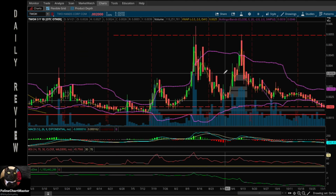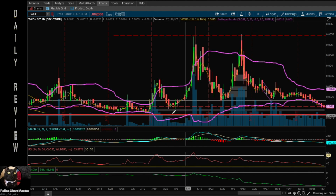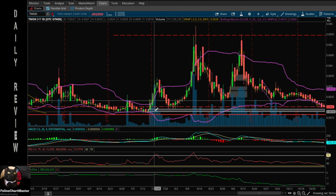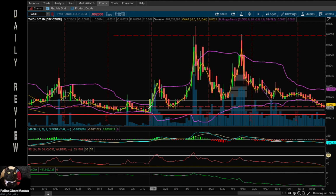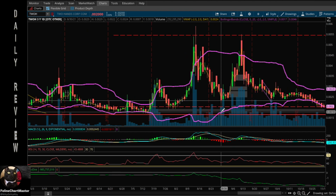Let's zoom in a little bit closer here. You did have this price gap that was created just below 002 during this big volume push. So a lot of the buying volume that's happened on this ticker has happened above this area, okay? Look at all this volume, okay, compared to not a lot of volume here to the left comparatively.